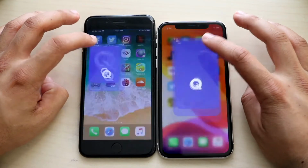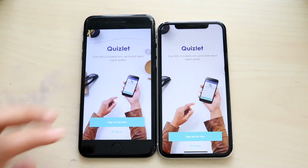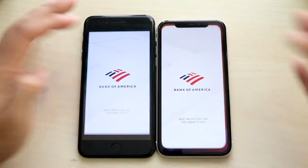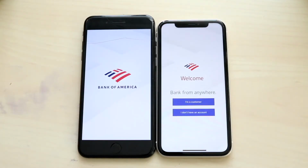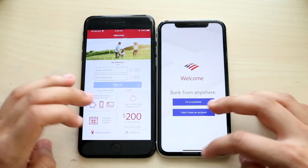Quizlet, 3, 2, 1. And I honestly wasn't looking, but if the iPhone 11 won, great. If the 7 Plus won, that's not good, at least for the iPhone 11. Bofa, 3, 2, 1. And the iPhone 11 won there, the 7 Plus shortly after. Not a crazy difference, but definitely interesting.